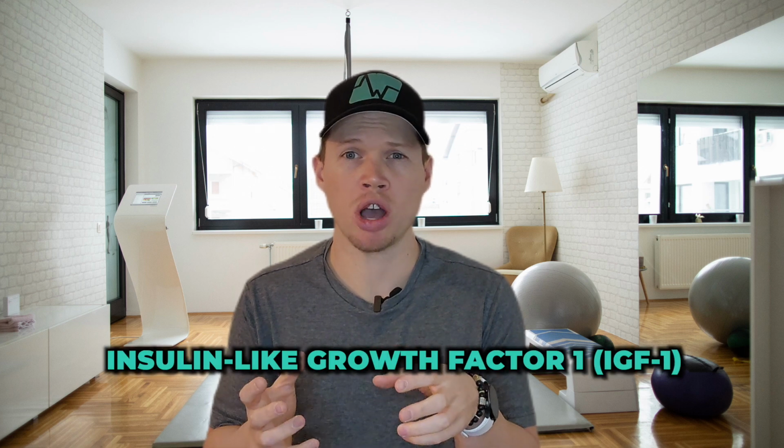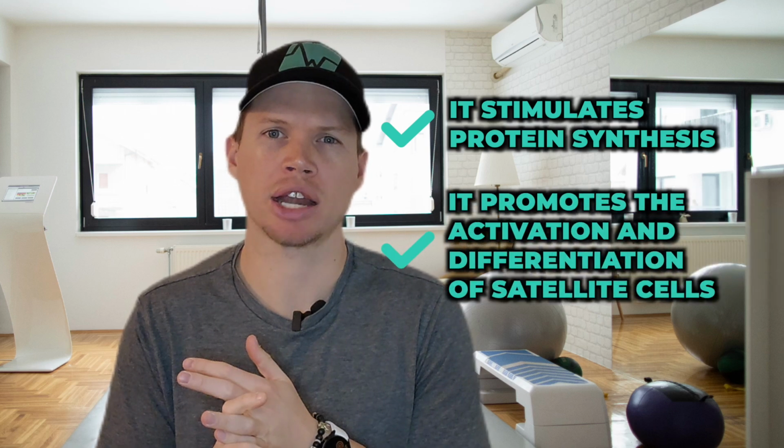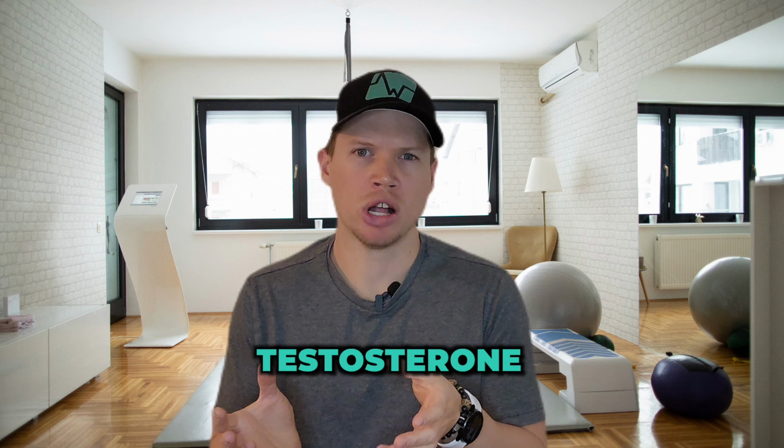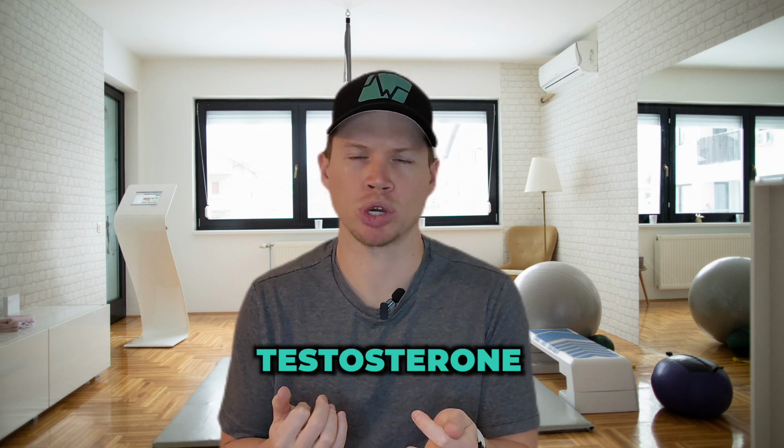Hormones and cytokines significantly influence muscle anabolism. Insulin-like growth factor 1, or IGF-1, plays a crucial role in muscle growth and repair. It stimulates protein synthesis and it promotes the activation and differentiation of satellite cells. Testosterone, which is a well-known anabolic hormone, enhances protein synthesis and inhibits protein breakdown, which promotes muscle growth and strength. Growth hormone also contributes significantly, especially in tissue repair and regeneration.